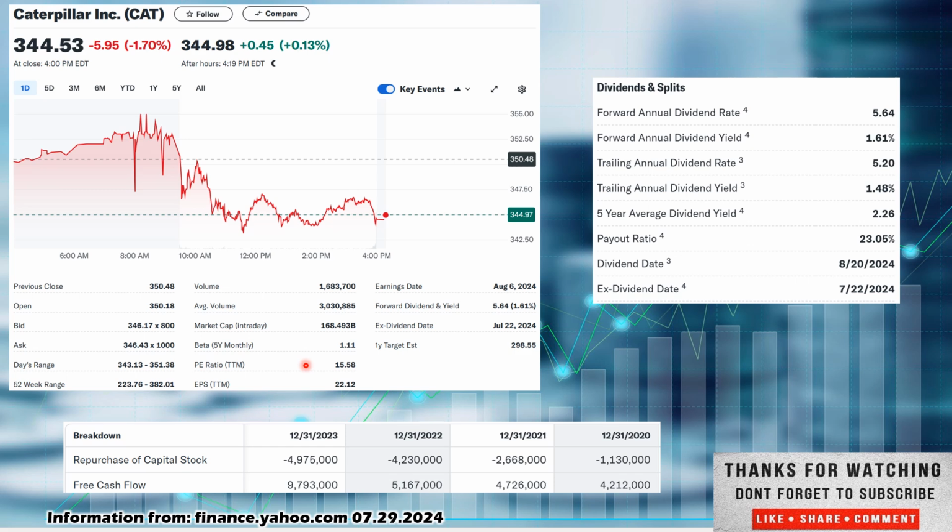Price to earnings ratio, pretty nice, 15.58. I like anything under 18, typically under 18. Really depends on the company, but typically I look for things under 18, and under 15 is even better. So this is right in my wheelhouse, but the valuation may be a little rich even with the PE where it is. Earnings per share, EPS, sitting at $22.12 per share. So this is one of those rare instances where the earnings per share is actually higher than the price to earnings. Earnings date, August 6th, 2024.